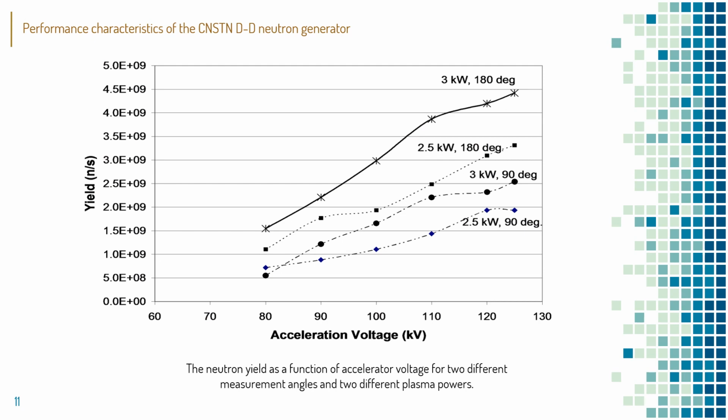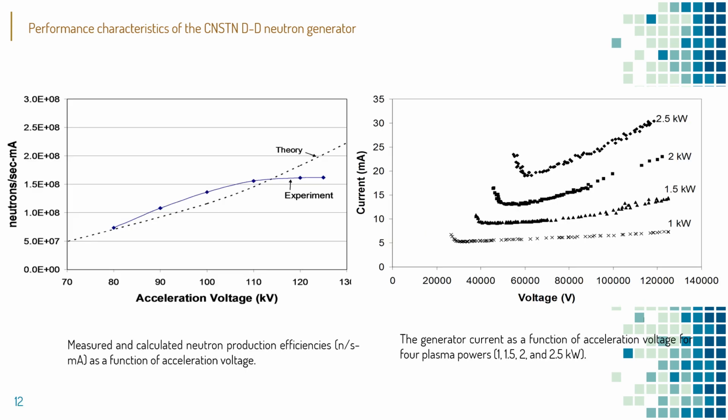The results of the neutron yield as a function of accelerator voltage, for two different measurement angles and two different plasma powers, are shown in this figure. As you can see, the increase in the yield for the 118 degrees direction is approximately 1.7 times. The neutron flux increases approximately linearly with the accelerator voltage, with a maximum production of monoenergetic neutrons with a neutron yield equal to 4.5 × 10^9 neutrons per second.